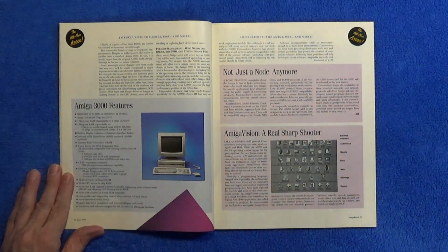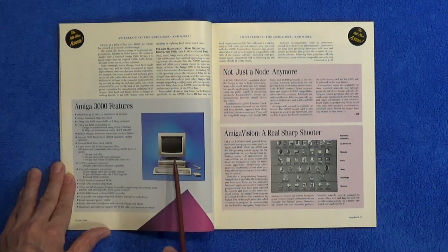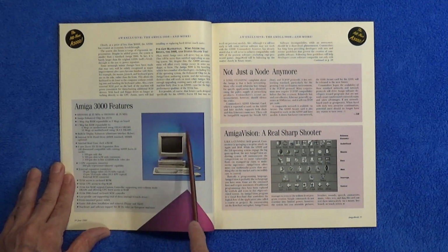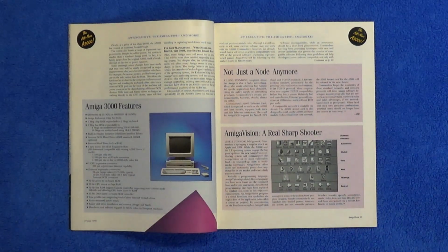I like this picture. I wouldn't mind having that picture in the form of a poster or a print that's around 16 by 24 inches, or even 14 by 16 or whatever. A nice little print that I can frame and hang up in my Amiga room. That would make for a nice little print to hang up in my computer room.